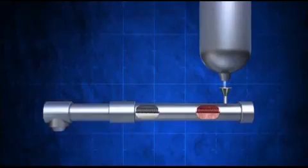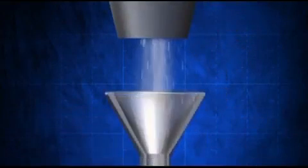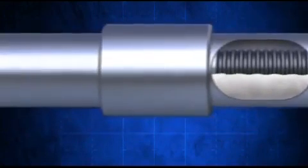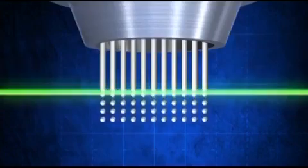The polyethylene comes out of the reactor as a white powder. To make it easier to transport, Total processes the powder into plastic pellets. This takes place in an extruder, where the powder is melted, mixed, and cut.